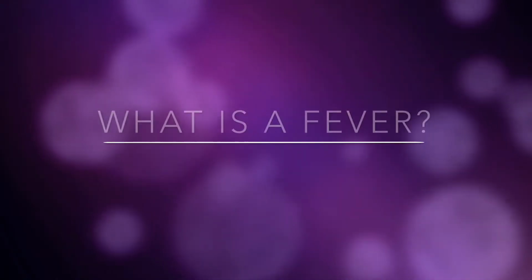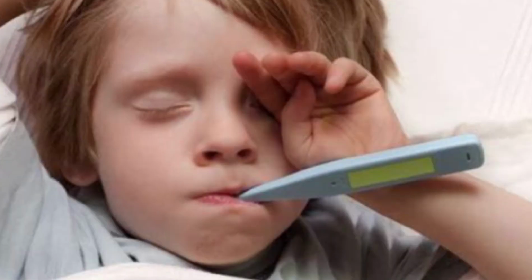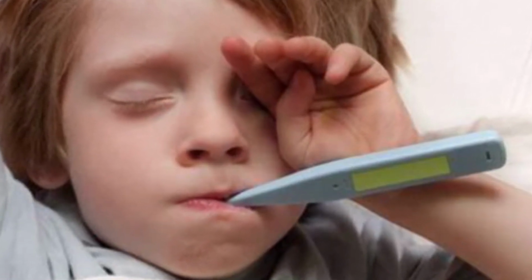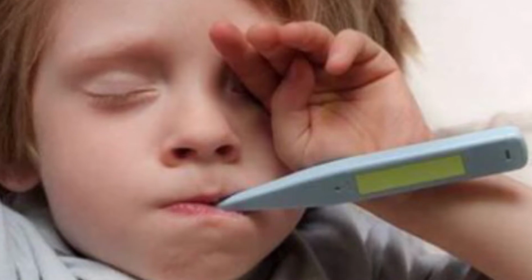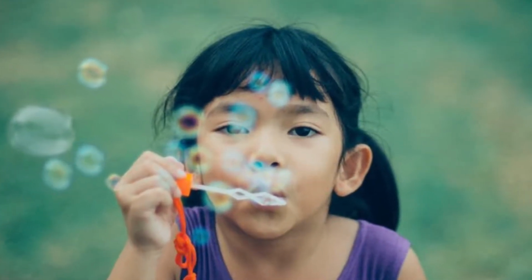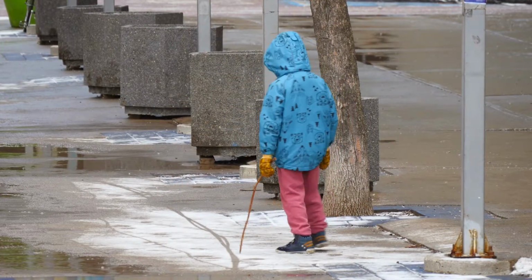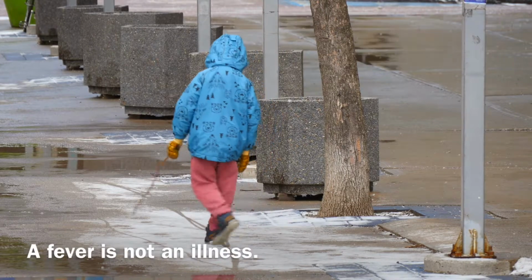What is a fever? A fever is a high body temperature. It's one way a child's body fights being sick. A fever shows that the body is responding to infection or other illnesses, both minor and severe. A fever is a symptom. It is not an illness by itself.